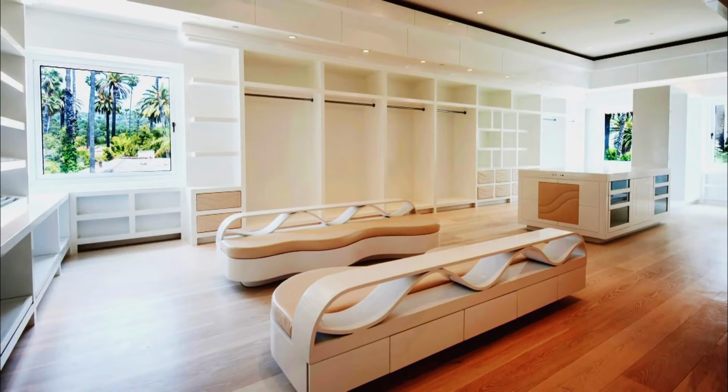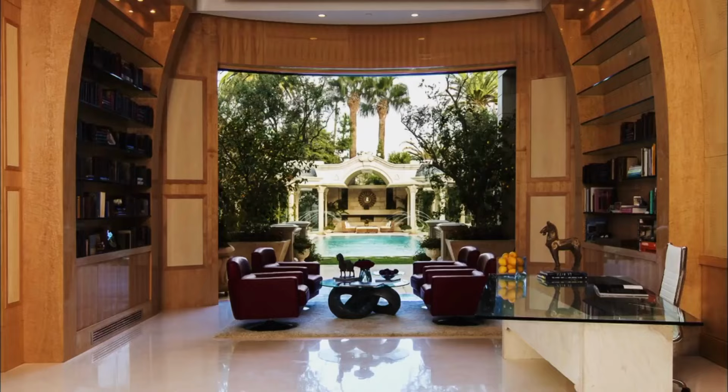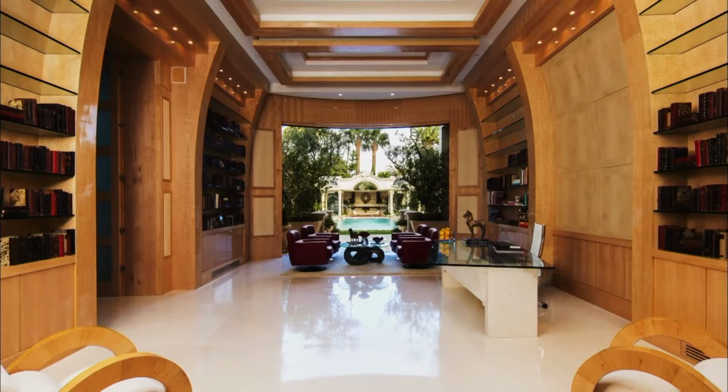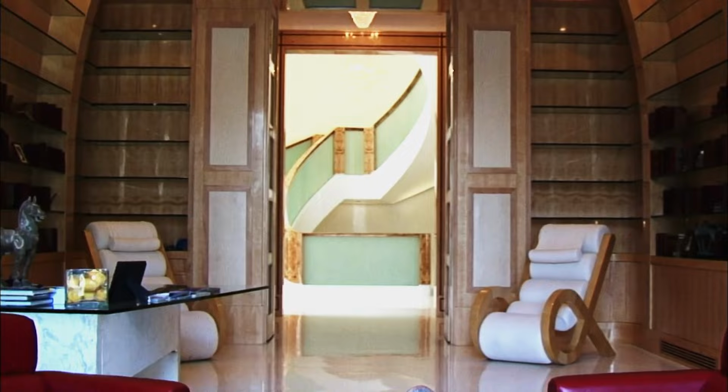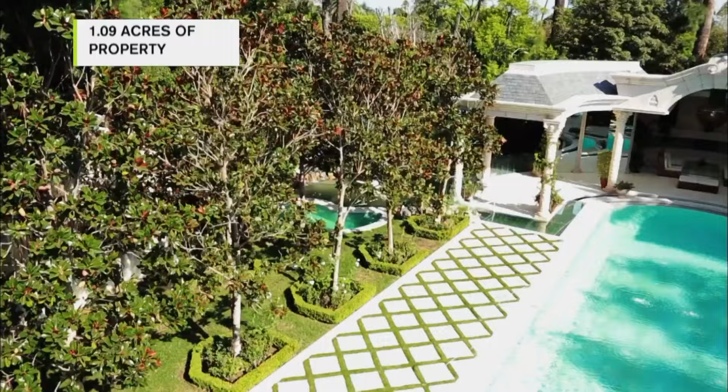On the way back downstairs, Stacy shows us a surprise. Stacy, what's going on here? Well, we're gonna open this up and check it out. Wow! This is spectacular. The indoor-outdoor office features light maple wood, hand-carved crystal, and leather walls. Anytime you want, you can literally live outside the house without having to go in at all.